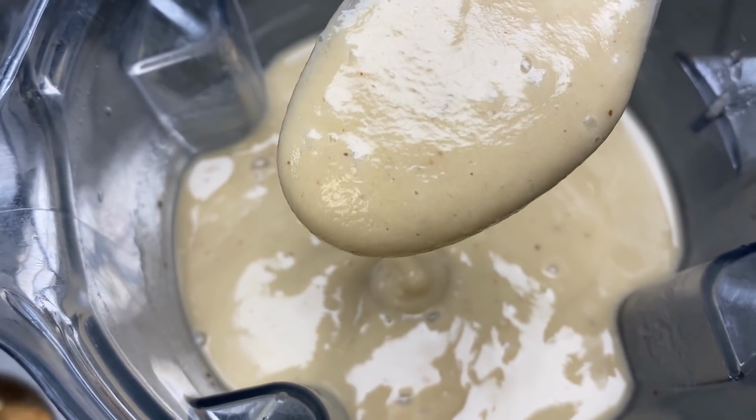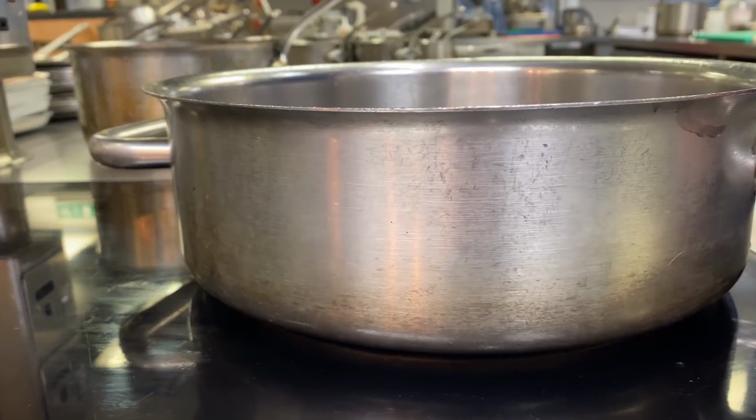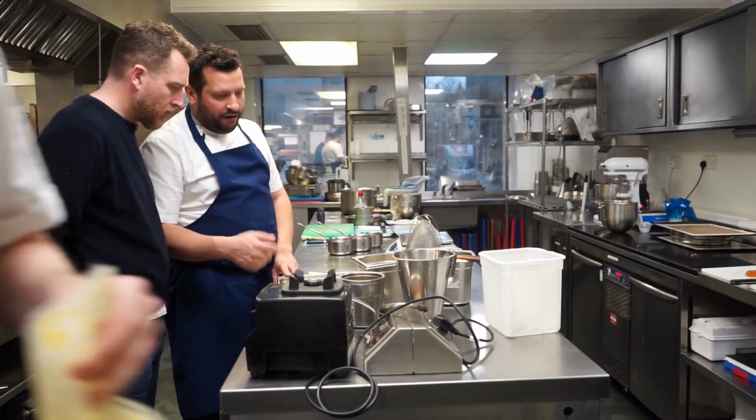So now we're going to make the base. We'll caramelise the sugar, we'll slake that with a bit of water, and then we'll thicken up. We'll put the puree into the caramel and then make the base.